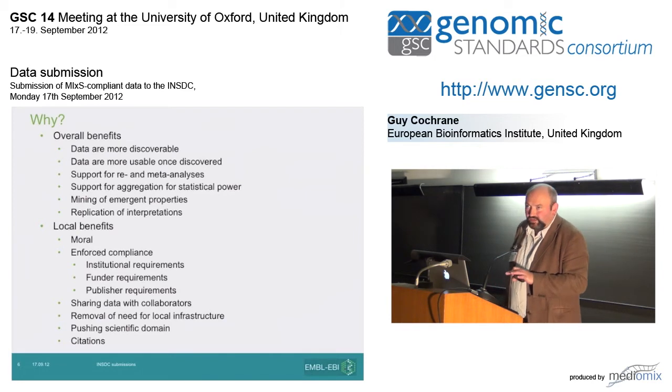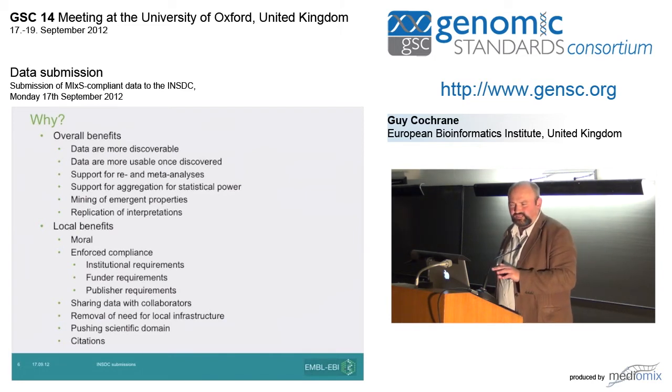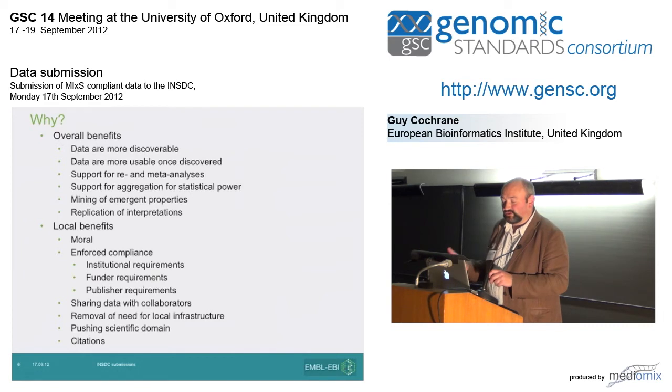And just to look at some of those incentive schemes, those incentive landscapes for people doing this, I think it's important to understand a little bit where people come from. So we know that there are many benefits to sharing data. This is why we're all here. You can discover the data more easily. When you've discovered the data set, it's more useful. You can do more things with it, do more analysis. You can reproduce results. You can reanalyze. You can meta-analyze. And increasingly, you can bring data sets together that weren't initially combined, and you can look at emergent properties, and you can bolster your statistical power when you're doing an analysis.